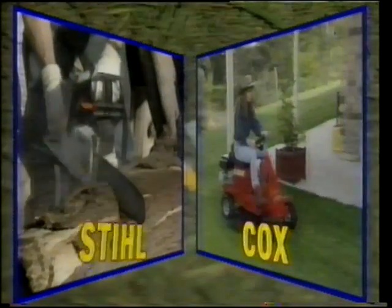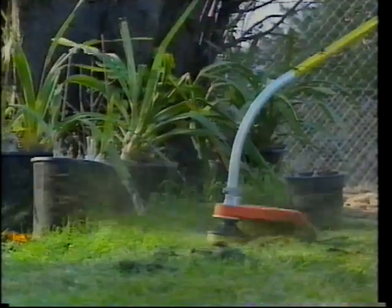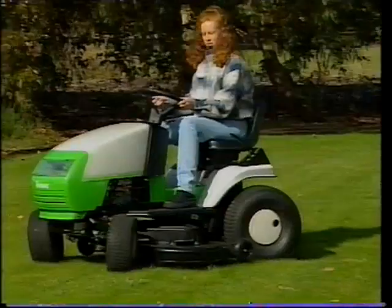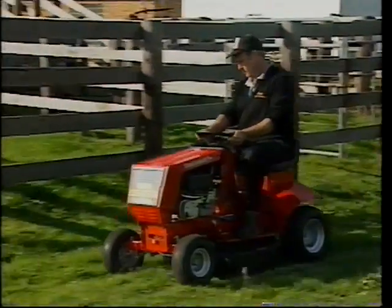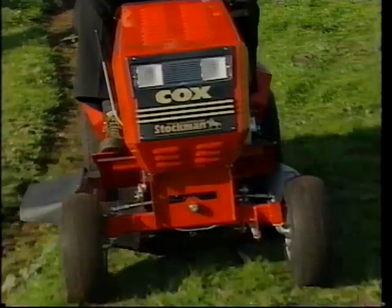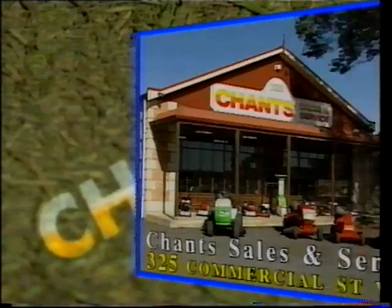You wanna give the job your best, you've got the chance. However big or small the task, you've got the chance. For chainsaws and mowers, brush cutters too, at Chance Sales and Service, we're always there for you. From the forest to the farm or in your own backyard, you know you can count on Chance. Yeah, you know you can count on Chance.